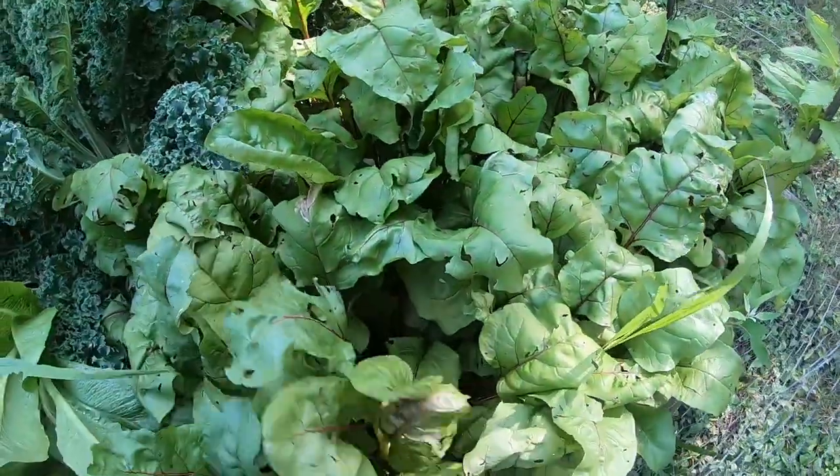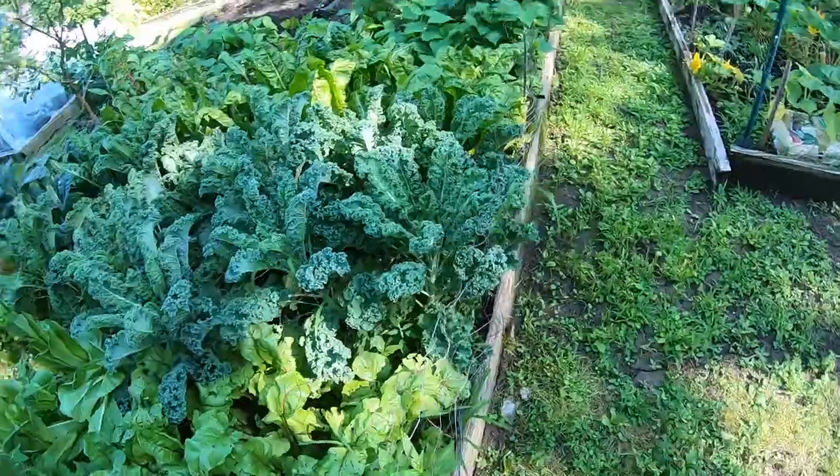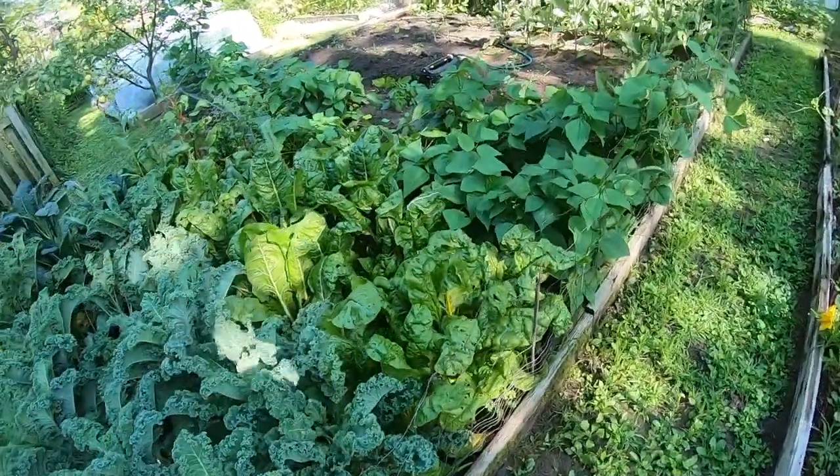The beets are doing really well. They're starting to really bulb up nicely. So I'm gonna get some of these out, let the other ones breathe and grow a little bit more, and I'm gonna start sowing some more so that I can have a nice fall crop as well.